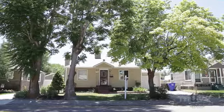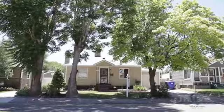So we're out front here. We've got the most mature trees on the street in this property. Great looking house. We've got two great neighbors. The curb appeal looks really good. So let's jump inside and check it out.